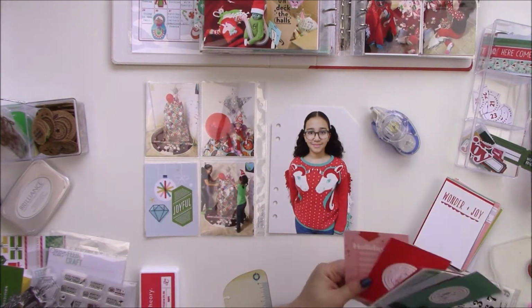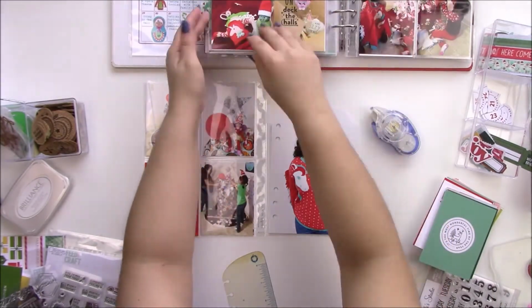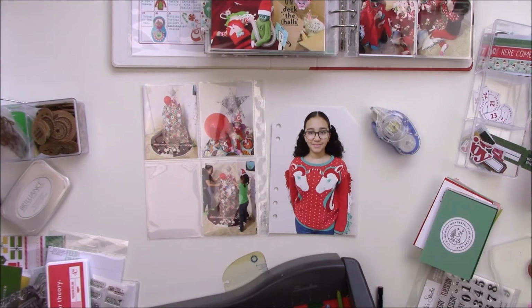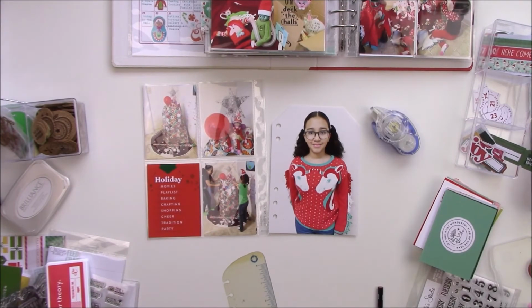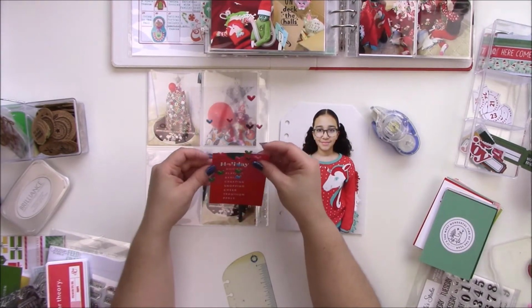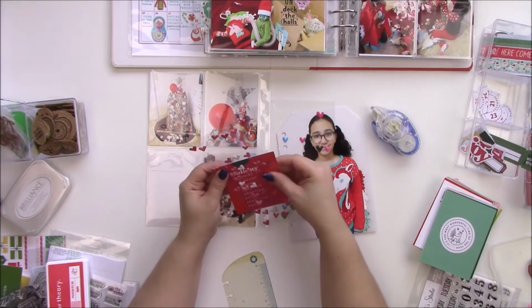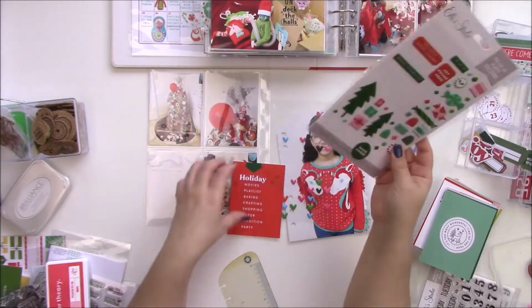So, I wanted to add pom-poms to that photo like I did in the tag that I made earlier. But I was thinking, oh, that's too many pom-poms. The album is already getting chunky. And in the video, I didn't do it. It was when I was going to take the pictures and I'm like, you know what? I'm going to be wild and put the pom-poms on the photo, and that should tell you the level of wild I am, throwing pom-poms on a paper project.